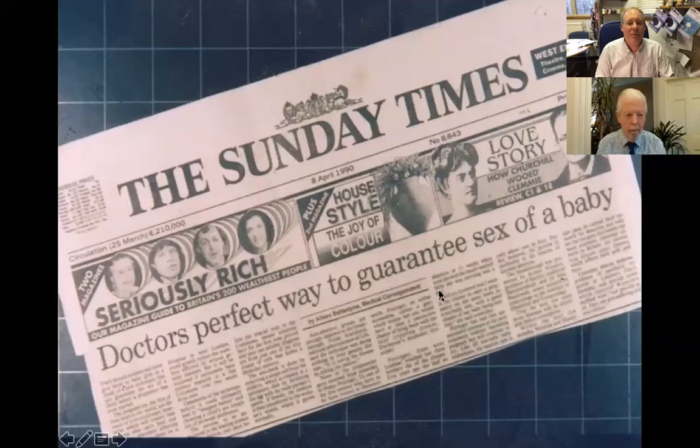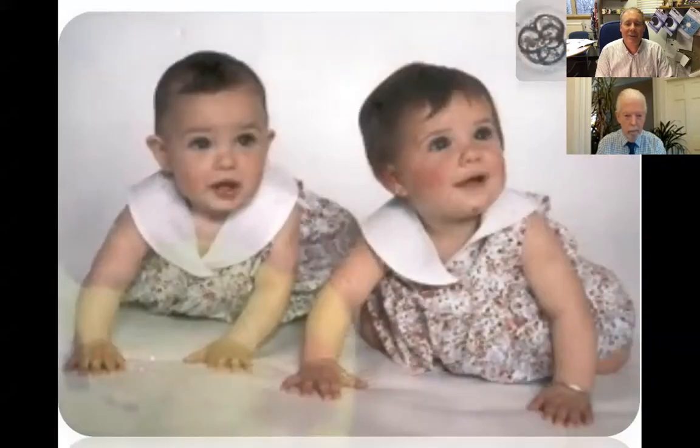Now, in April of 1990, a team led by Alan Handyside and Robert Winston announced their findings in the journal Nature, and this coincided with the birth of the Monday twins in July. We need to wish them a very, very happy 30th birthday, albeit somewhat belatedly. So there's the headline, and there are the Monday twins.